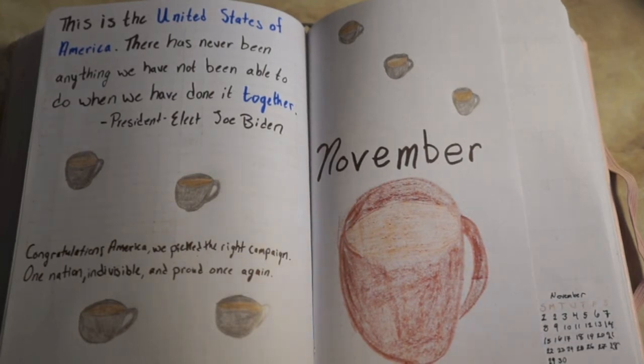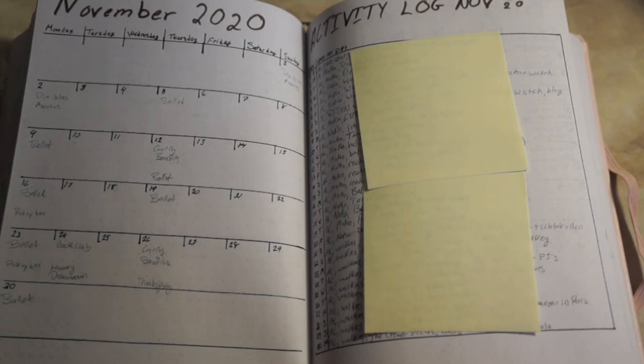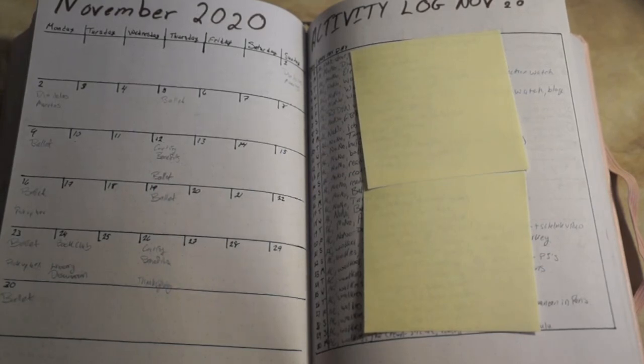Remember how I said this was not going to be a good looking bullet journal? Yeah, this is why. But I did pick a quote from President-elect Joe Biden and then did a little poem per usual. Same thing here, one page for the calendar, and then I included the activity log.